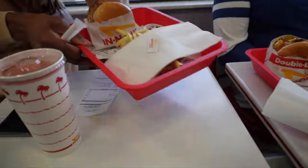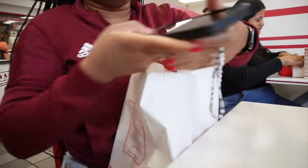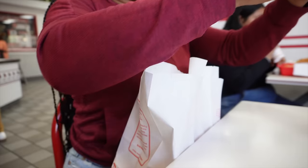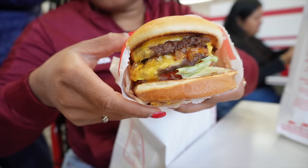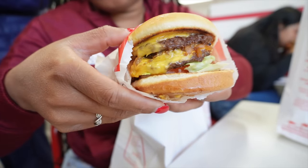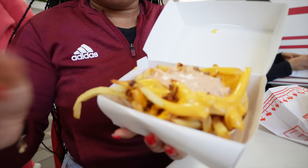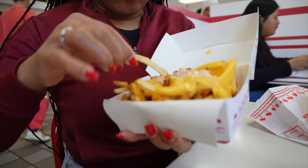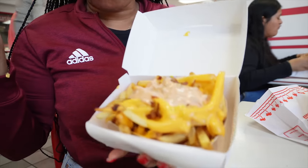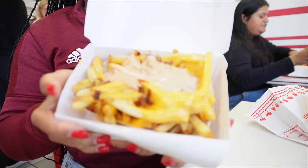That's the kitchen. I wanna get a nice little shot of y'all's food. This is what it's looking like. That's the animal style? Yeah, the animal style. I got a good shot for y'all.